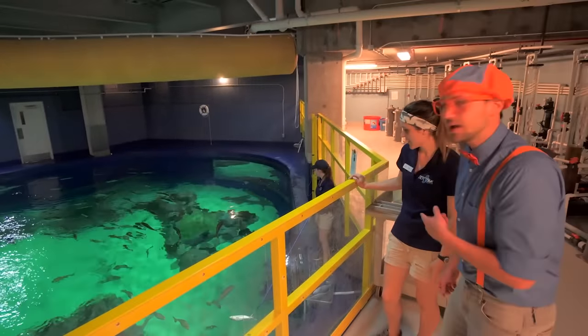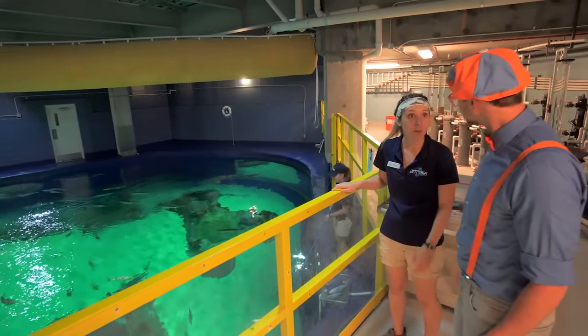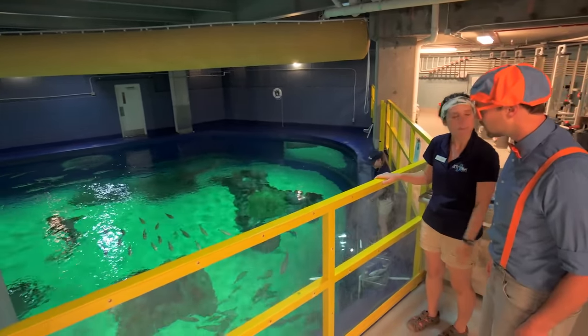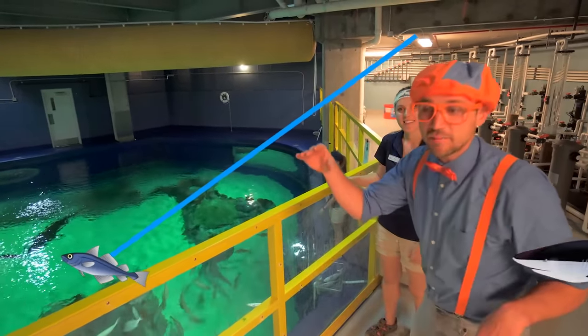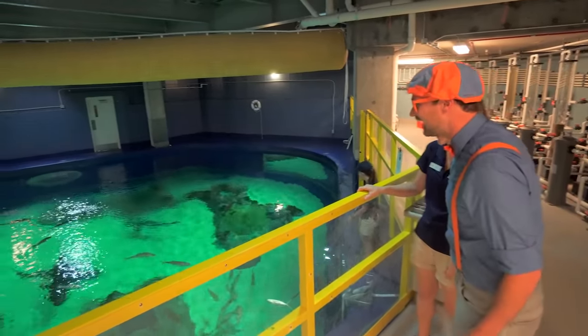Whoa, so why is she holding a fish on a pole? So that's how we get the food down to our sharks. If they're already low in the water column, she needs to have a really long tool to get the food down to their mouth. Okay, so they hold the pole, which has a fish on the end, and then the sharks come up and have some supper. Ooh, and this looks like fun.